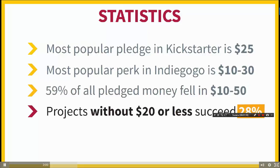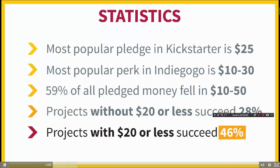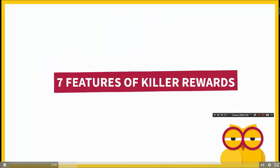Projects without a reward of $20 or less succeeded 28% of the time, while projects with a reward of $20 or less succeeded 45% of the time, so about twice as much. So here's the takeaway from this data. Include a reward level of $20 to $25 as they are the most important ones. Now about the features your reward should have.